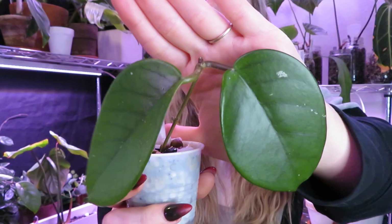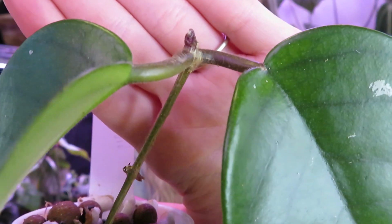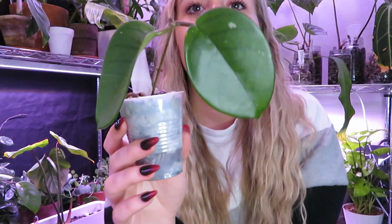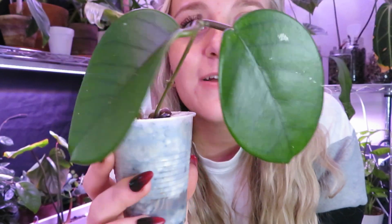And the funny thing is, I got this in the mail, I think maybe Tuesday, or maybe it was Monday, and today is Thursday. And look, it is already putting out a new growth point for me right there at the top. That was not there when I got it, so that has just popped out since it's been with me. I guess it likes my grow tent. But yeah, that is the Hoya Fungii.